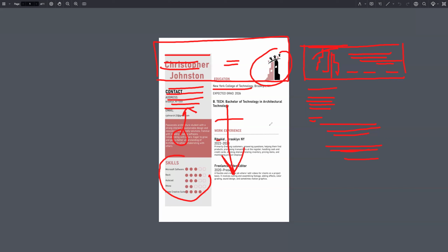Exactly. Skills is one thing. You can even make this bigger. You can say city, state, give the address, expected to graduate this year, GPA. And if you're just out of high school, you can also add your high school if you want. And then work.